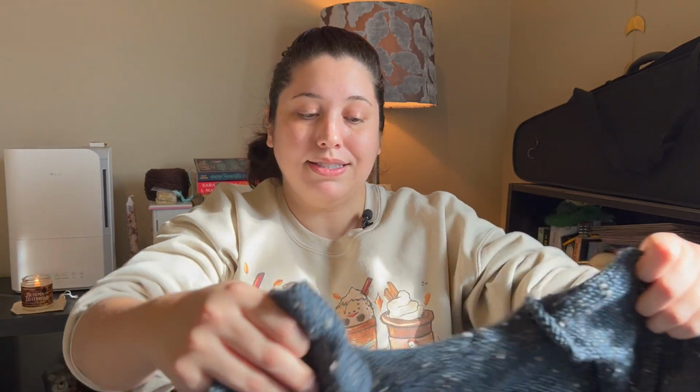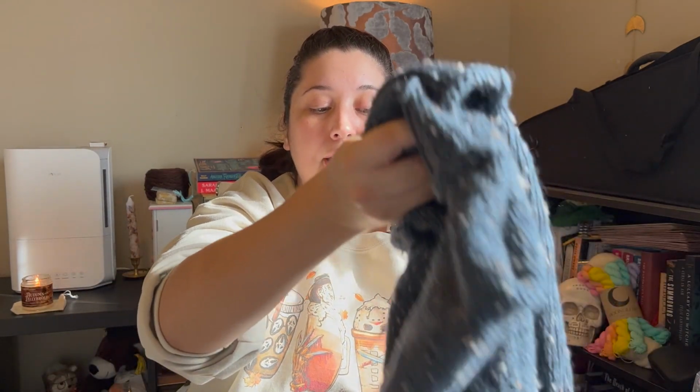I've got to look at the pattern again, because like I said, this is a test knit, and I haven't done that before either. But we do have some wonderful test knitters in our test knit group, and they're very, very helpful over on our little group chat that we've got going on Instagram. So I'm sure if I have any trouble I can reach out to those ladies, and they will help me figure out how to do it.